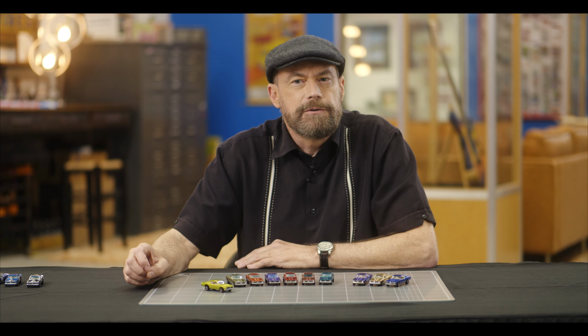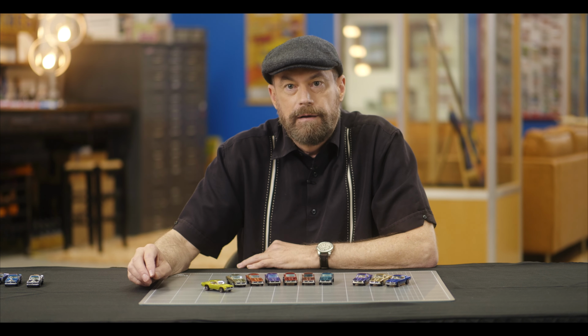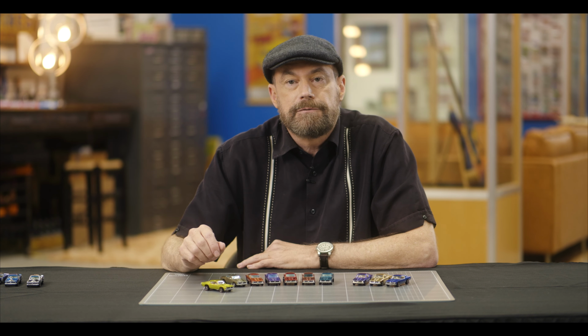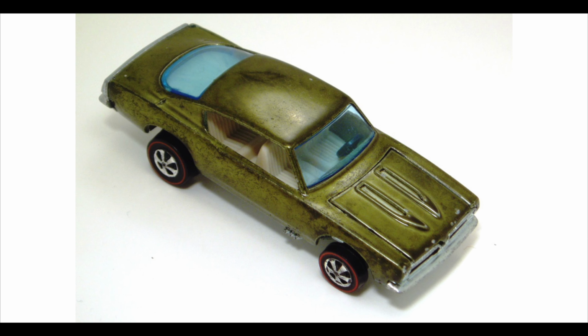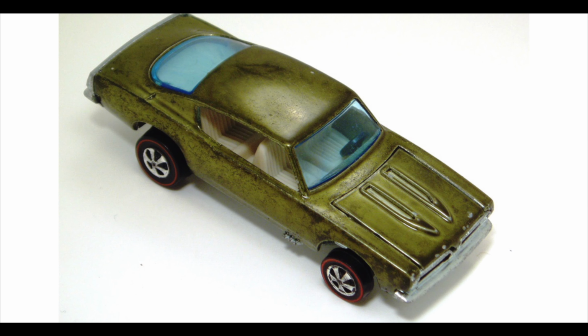In terms of values, the most valuable Barracudas are in olive color. There are only a handful of these known. The US-made olive Barracuda is the rarest and is valued at about $7,000. And the Hong Kong-made olive car commands a very high price too, at about $2,000.